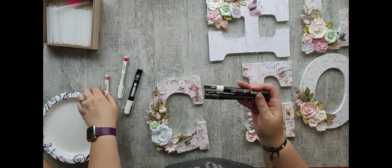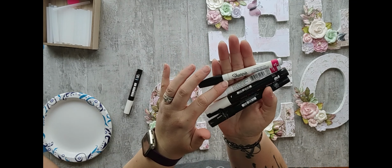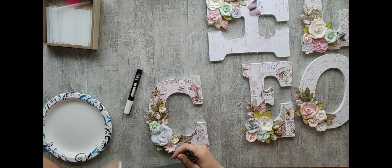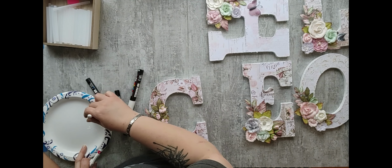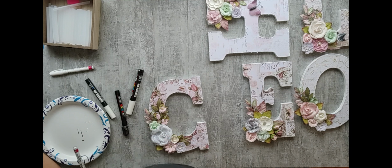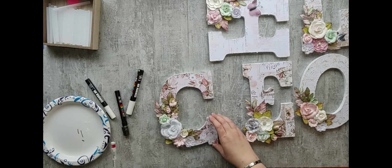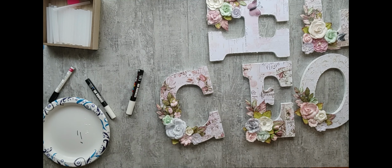Okay, so now I'm showing you what I'm going to use as far as my writing tools. I have Posca pens, black and white, and I also have Sharpies that are oil-based markers. I'm going to show you. I am going to go around the inside of the boundary line that we've talked about several times already. So I'm not going to do anything to the scuff paper part right now. But in a bit, you guys will see that we did end up doing something with that. So right now, I'm just trying to prime my markers and make sure that they're working.